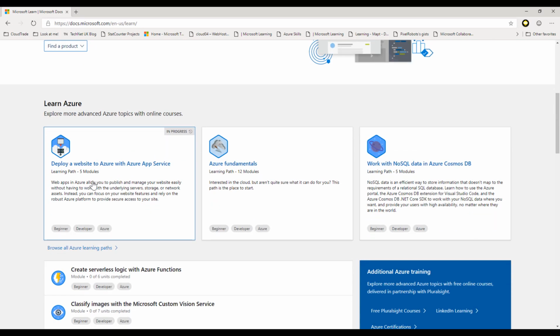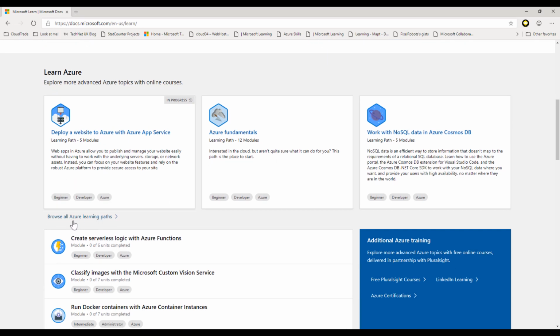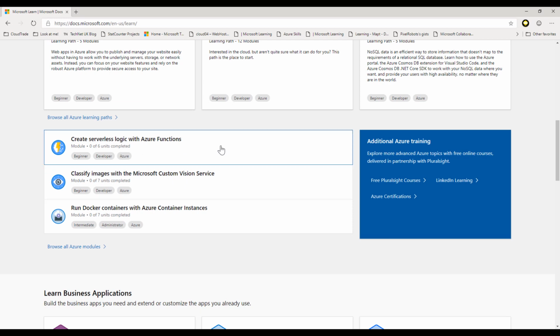This is the ones that it believes you might like. This one is always the one you've done, I believe, and these are just some ones that they pick. Again, you can browse all learning paths. It just has some good stuff in it. It has a link to the Pluralsight course. It even has a link to LinkedIn Learning, which is cool, and a link to the Azure certifications, which we will have a look at later. So if you wanted to browse all the Azure modules, you can just click on the link.